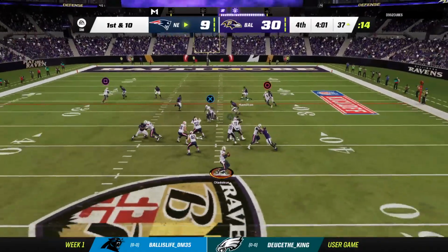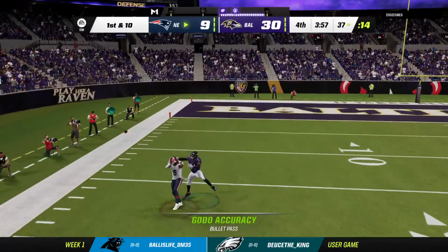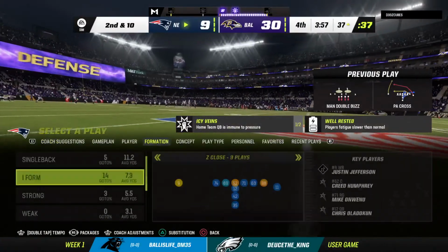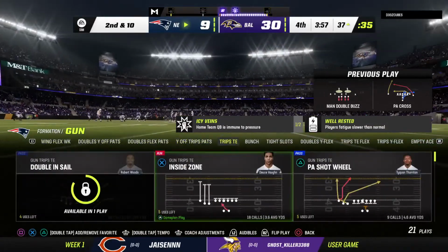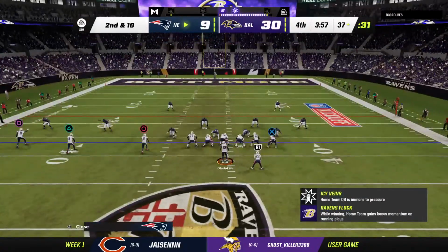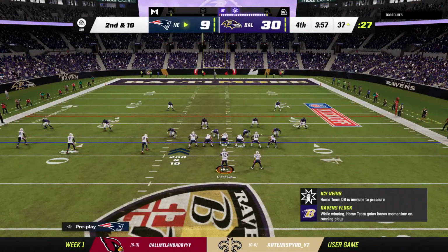Off the play fake, Oladoka. And that went too far in front. He couldn't reel it in. It's incomplete. Even with such a big lead late, the effort hasn't lapsed one bit. If the offense wants to score some points in this one, they're going to have to earn it. These guys are not giving up anything.